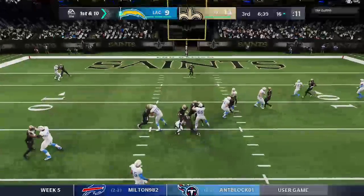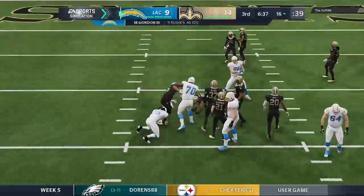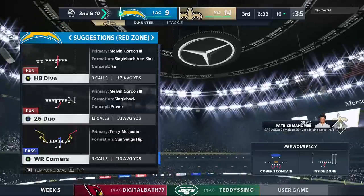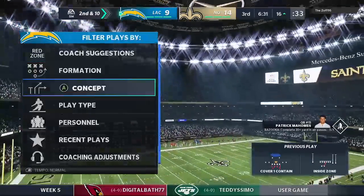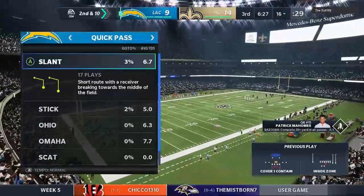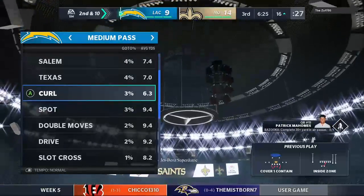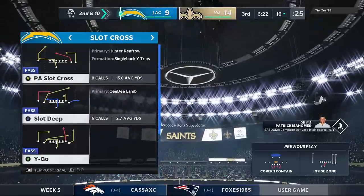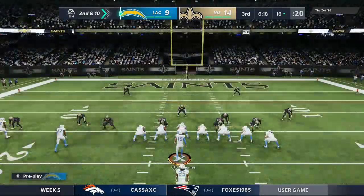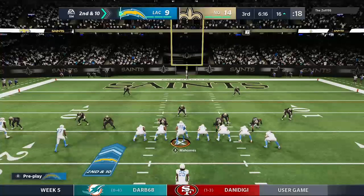Here's Gordon. And he is met at the line of scrimmage, and he goes down right there. Making the stop there, Danielle Hunter. Now keep in mind, if you're thinking of staying on the ground, this is a top 5 rush defense. Yeah, but I don't think you shy away totally with the run. At least show them the hint of a run before you decide to throw the football. So after the run for no gain, here's 2nd and 10.